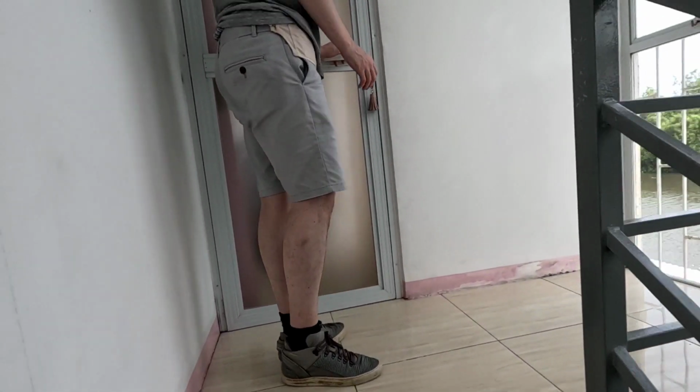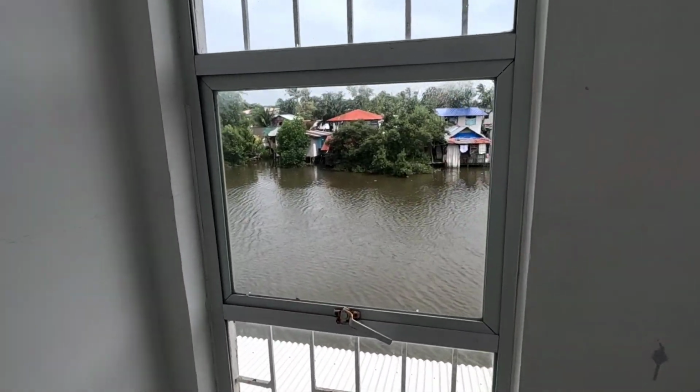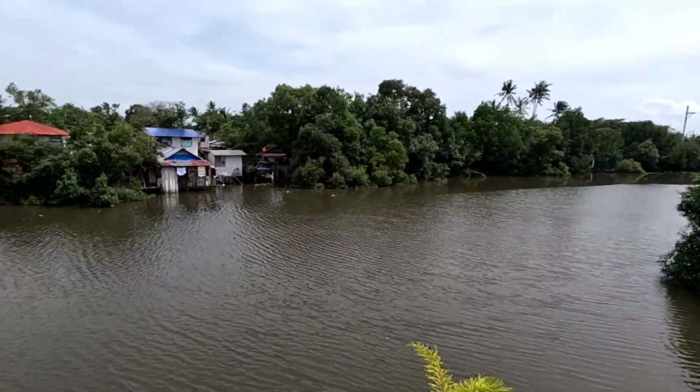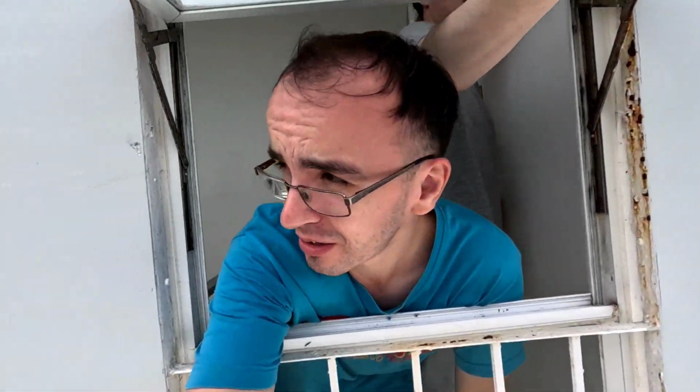It's okay. But wow. How cool is that? That's awesome. You should get your head out the window too. It's so interesting. Wow, guys, check this out. I probably look so strange putting my head out the window, but anyway.